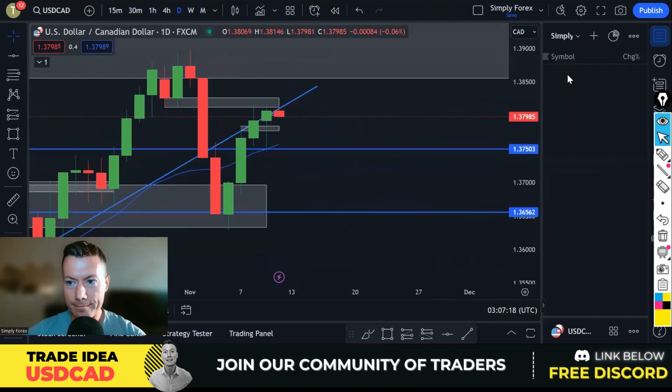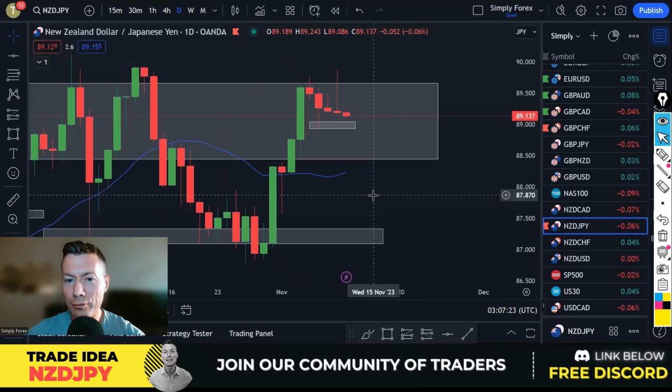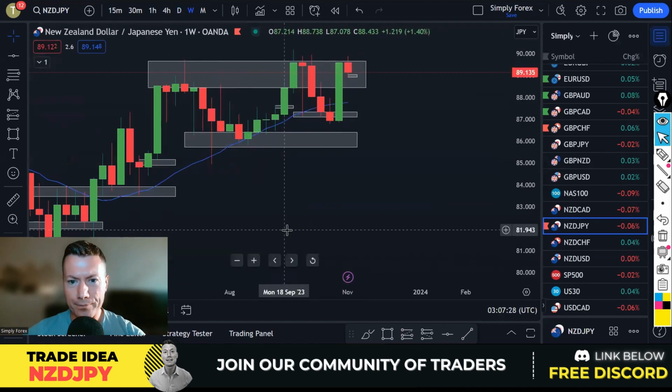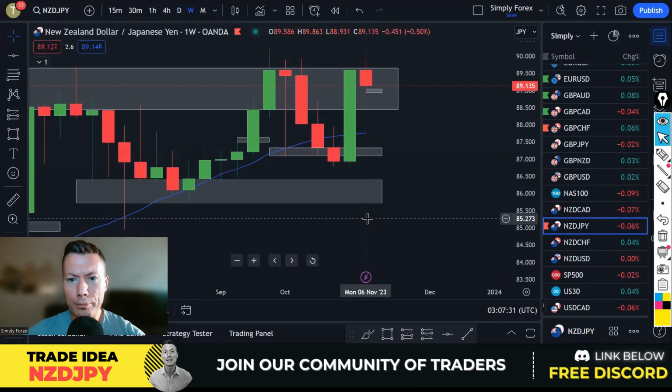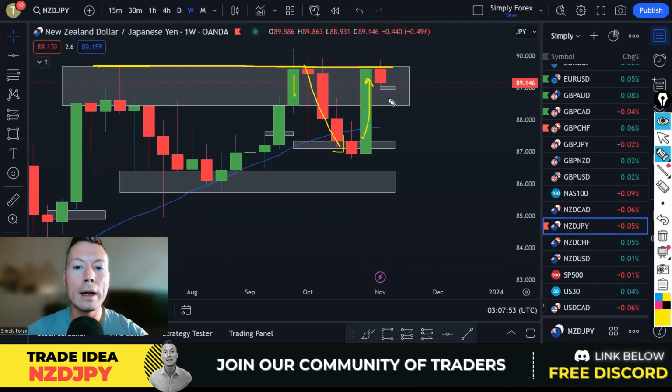Also, guys, I'm looking at New Zealand dollar against the Japanese yen. And again, we need a break of structure. But if we look at the weekly chart, we are not breaking these weekly highs. It doesn't matter how much of a push up we have. Look at this one. We're having such a push up, it comes crashing back down. And even this candle, look at that candle. But this weekly level is not breaking. Maybe it will in a week or 2 weeks. Maybe it'll break today. Who knows?